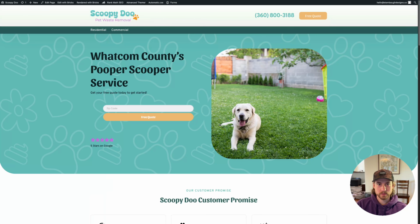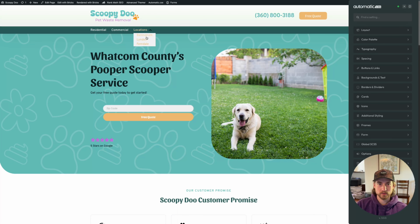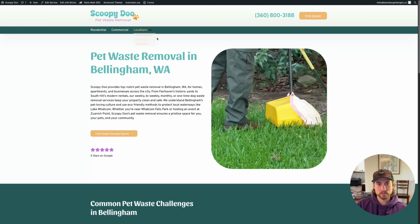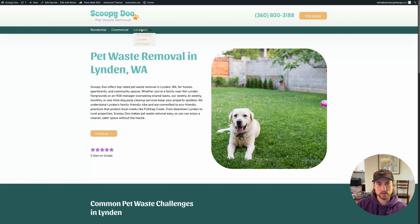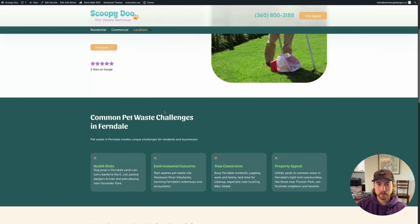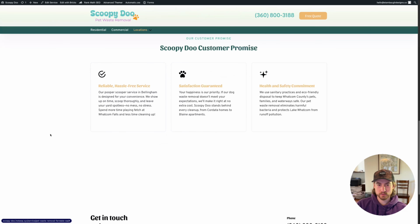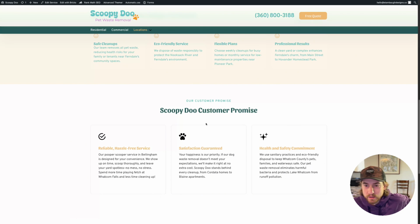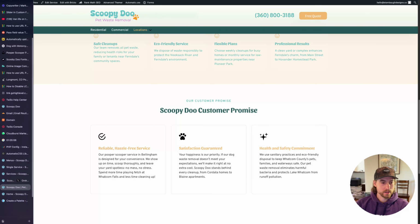And then we can reload this. Looks like I need to style this a little bit. So Bellingham, just make sure these go to the right location. Yep, so Bellingham, Linden, and Ferndale. Boom. That is easy enough. It doesn't look like the other components are coming in here for some reason. So I'll have to see why that is here.